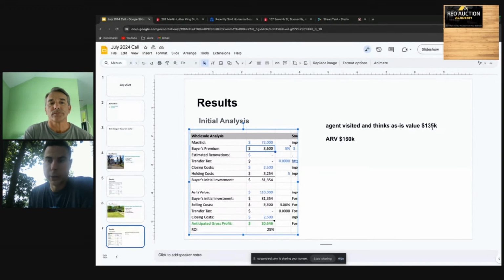Just one scenario is the agent was 10K off. It sells for 125. Add 15K to this number, we net 35 right there. So in this range we're obviously comfortable with a quick buy, no renovation, and a resale value real quickly.